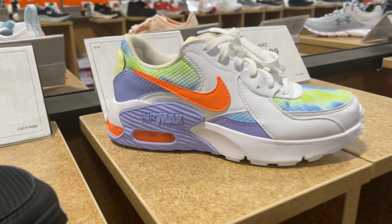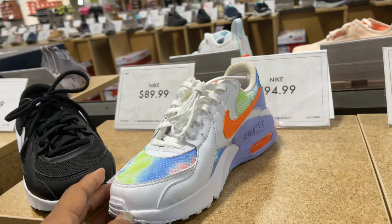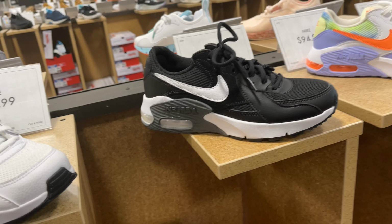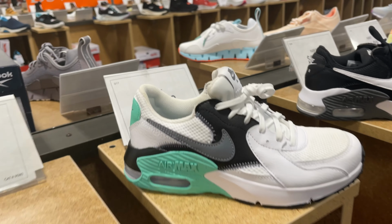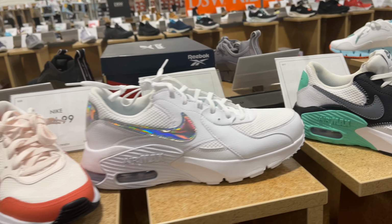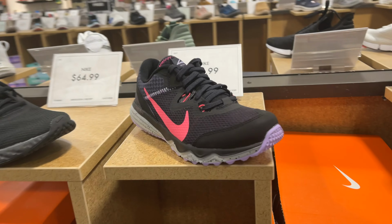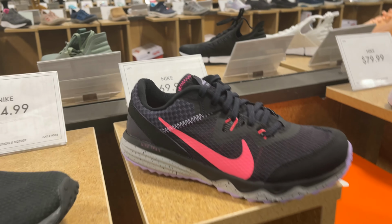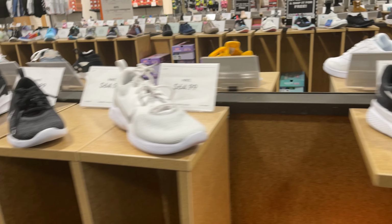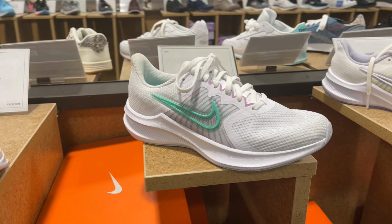$65, $75, $90. This is a beautiful Air Max. $95, black and white, $90. $90. This is also $90. $70. $60.